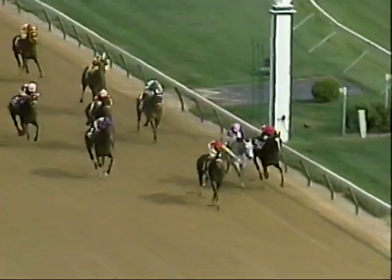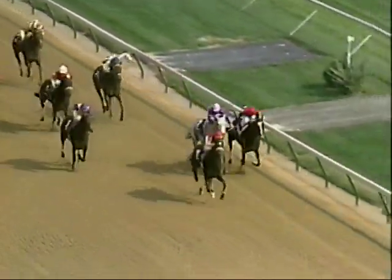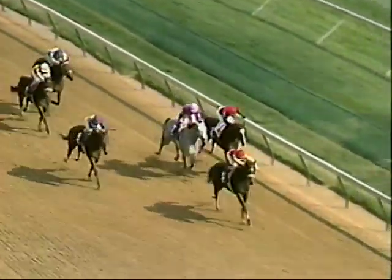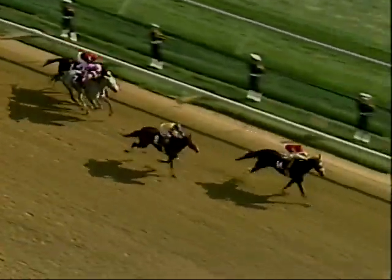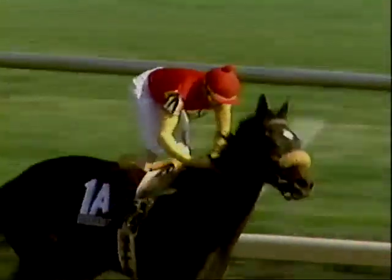Here comes Versailles Treaty, who's kicking in late, but it is Dance Smartly. She takes the lead under Pat Day's urging and pulls away here by two. It is Versailles Treaty, but too late and not enough, and it is Dance Smartly who strides under the line, undefeated this year, and the undisputed queen of racing on this continent.